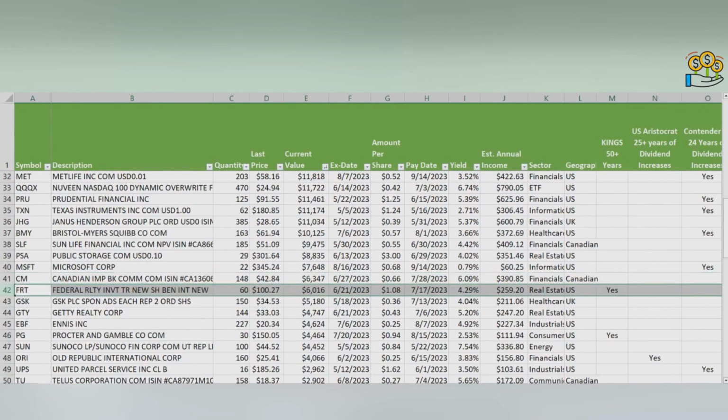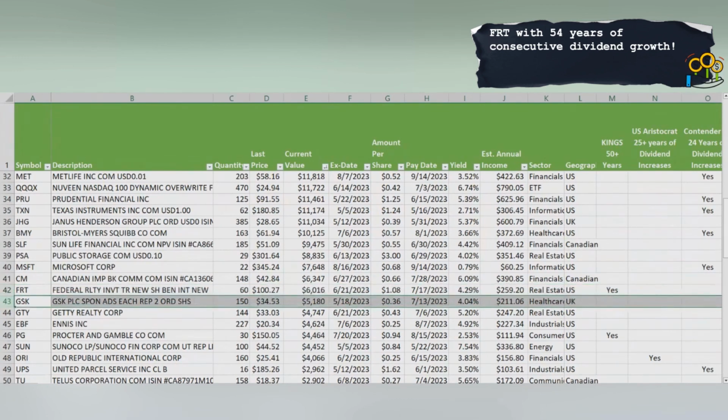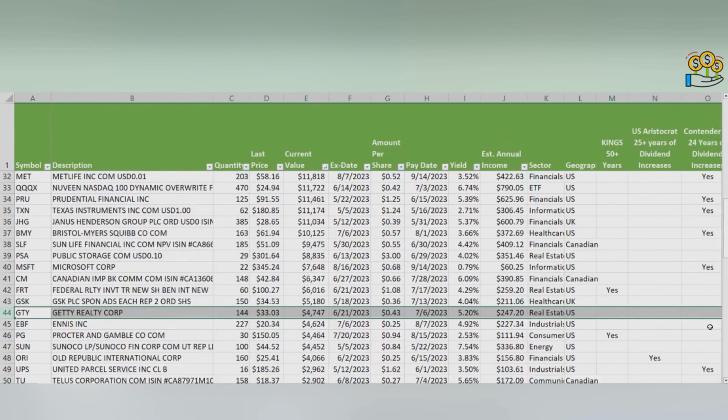And then we have a rare diamond, FRT. It's rare in that it's the only REIT that's a dividend king, with over 50 years of paying and increasing. So I've been adding to that slowly over time as well, and I'm up to 60 shares. Then I've got GSK, which is a healthcare company in the UK that used to be a UK dividend king, and cut their dividend for the first time in a long time fairly recently, but is now in a better place financially.